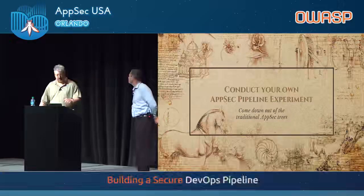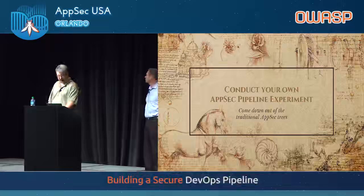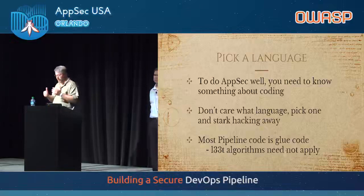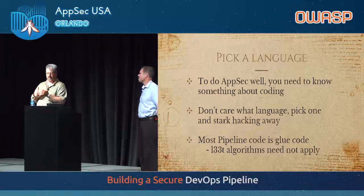Yeah, and then conduct your own pipeline experiment. So this is sort of my call it if you want to, as I say, come down out of the traditional AppSec trees, using my evolutionary theme again, right? To do AppSec well, I really think you have to write code. I don't care what language it is. I don't care how nice the code is. I don't care if it's really crappy code. I've written loads of really crappy code.